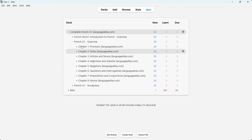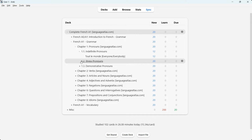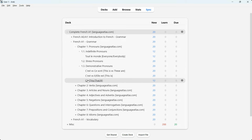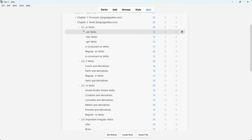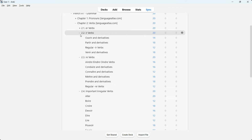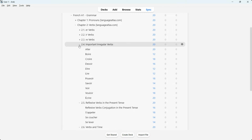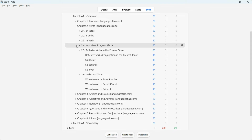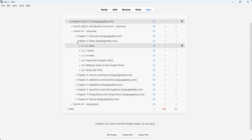This is already a bigger one, so this is the second deck. And this one has 8 chapters. We have chapter 1 pronouns, where we look at indefinite pronouns, stress pronouns, and demonstrative pronouns. We have chapter 2 verbs, where we look at ER verbs, IR verbs, RE verbs, important irregular verbs, reflexive verbs in present tense, and we look at verbs in time as well.